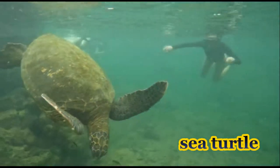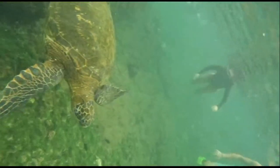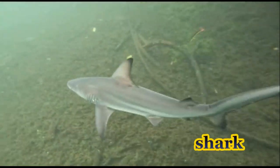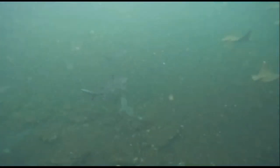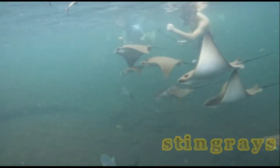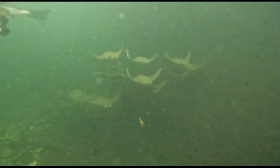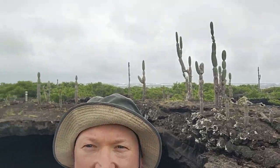So today I'm doing the excursion Los Tuneles, just had some snorkeling. Tuneles, close by the sea over there, Pacific Ocean.